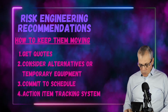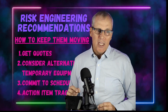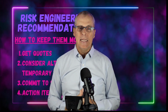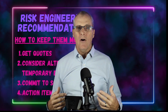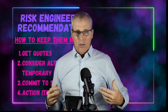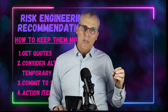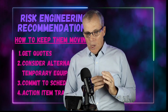So, some other ways to get them moving. If you just keep saying we're evaluating these recommendations, they never get done. But if you go out and get quotes, if you look at alternatives to what the recommendation was, if you commit to a schedule, and then you set up an action item tracking system, even if you get 2 or 3 years down the road with a recommendation, you're going to be able to show your progress.